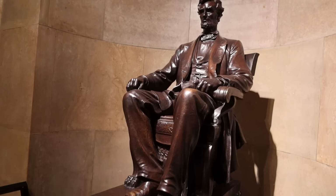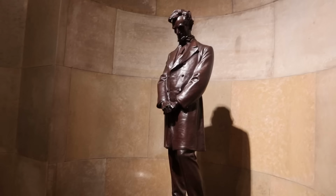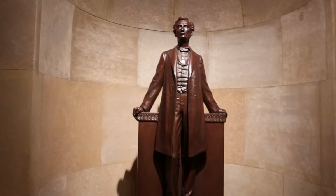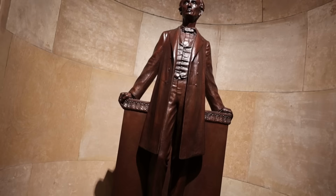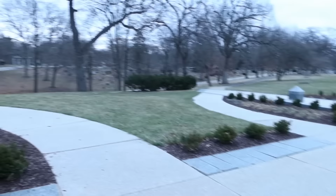Says this is a duplicate of one in Hodgenville, Kentucky. Lincoln the Debater. Says the original of this statue is in Lincoln, Nebraska. One more. The original of this statue is in, what's that, Urbana, Illinois. So basically you just go around in a big square and you come out the other side. Whoop. All right, I'll tell you some more as I head up to the top here.